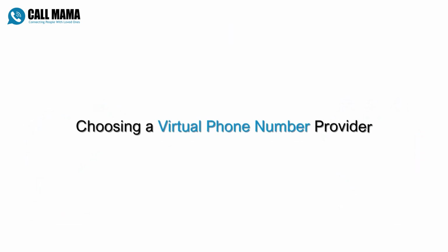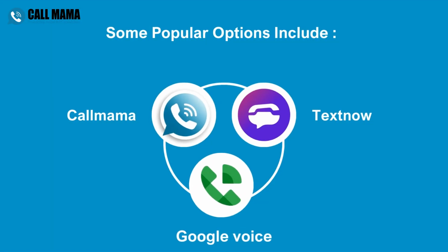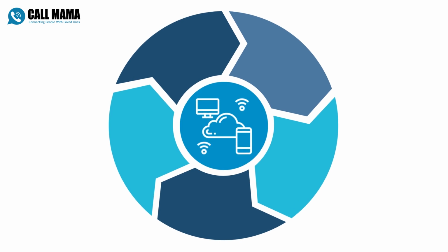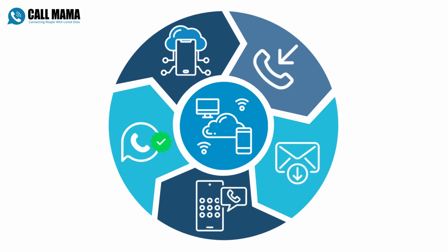There are many different virtual phone number providers available. Some popular options include Callmama, TextNow, and Google Voice. Once you've verified your WhatsApp account, you can start using WhatsApp with your virtual phone number. You can make and receive calls and texts, just like you would with a regular phone number.